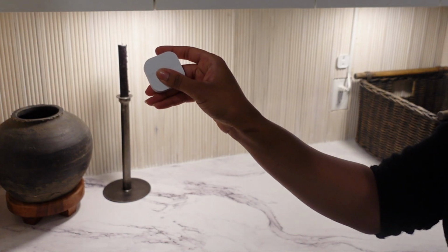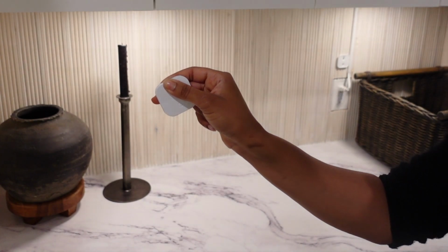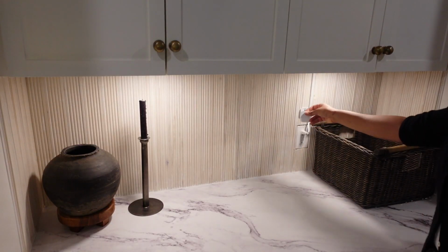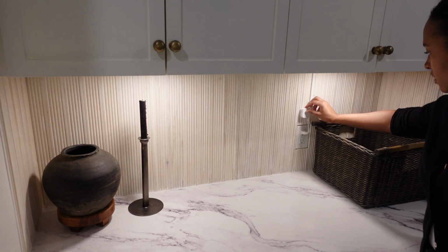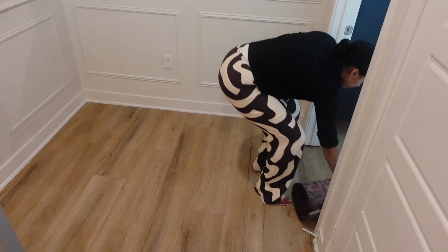These are lights that I got from IKEA. I will link the lighting system that I use down below, but it was very affordable. I believe it was around $50 for the entire system, and I just installed it myself. And this is where we fold laundry, so I wanted to keep that styling simple.